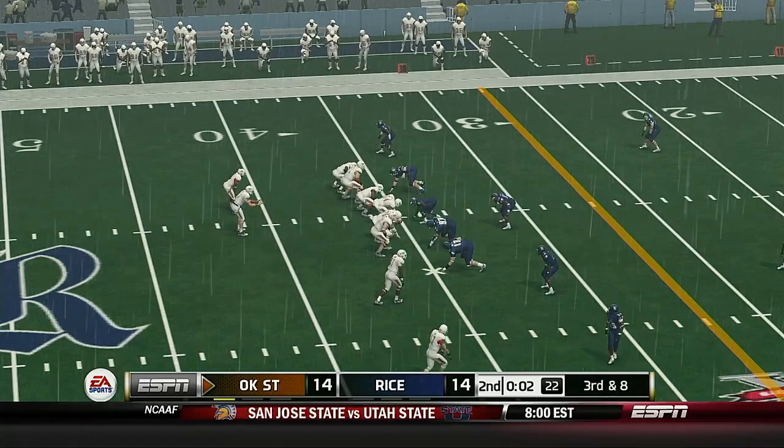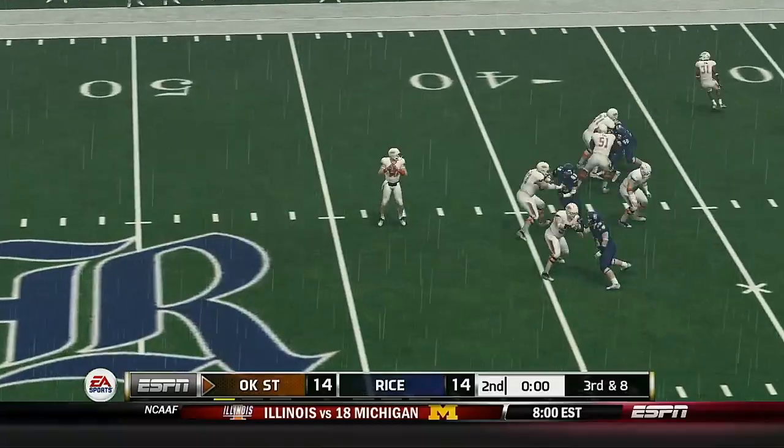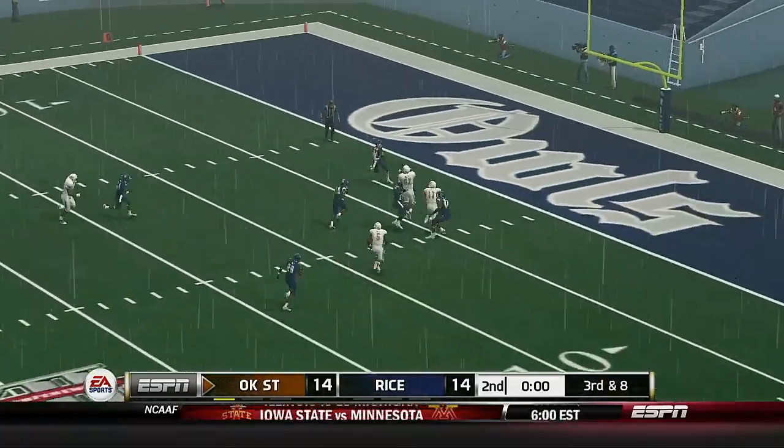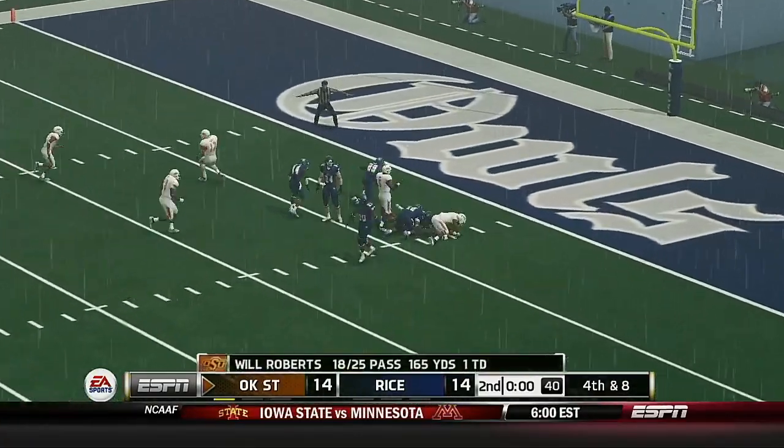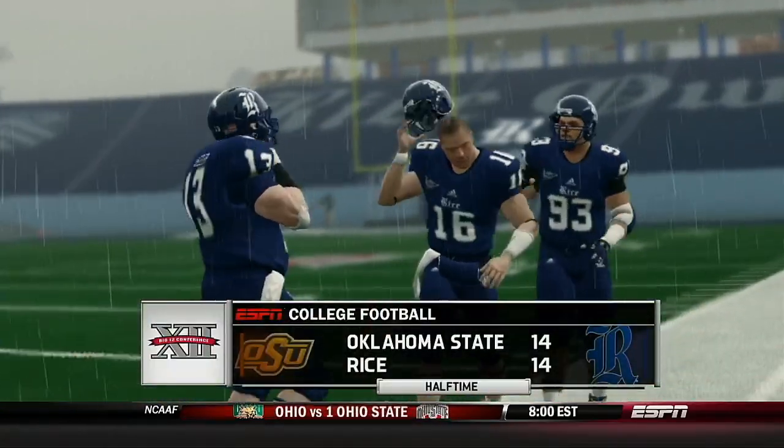So we'll probably get one last heave to the end zone here before halftime. Going deep, lays it out there. Doesn't get there. So at the end of the half, 14 apiece.